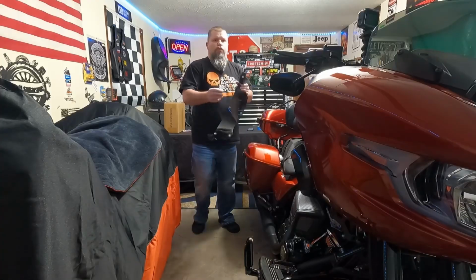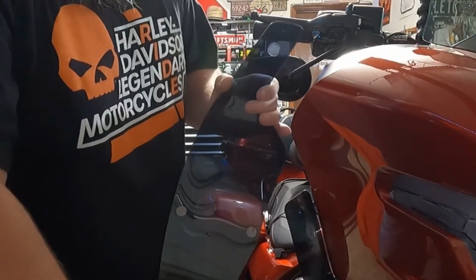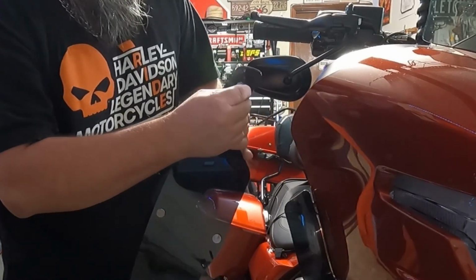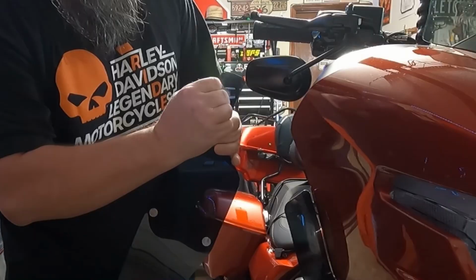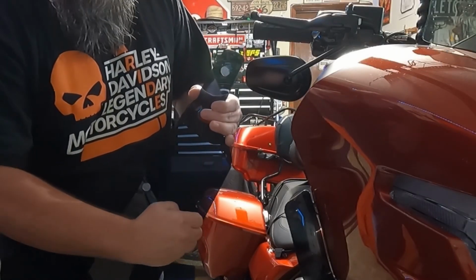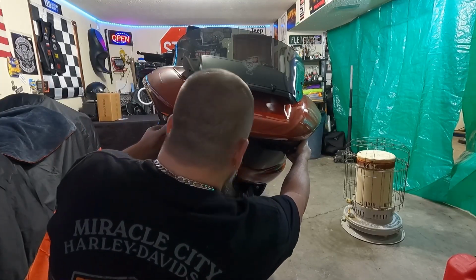Now I'm ready to remove the sticky side of the Velcro that will go to the headlight. Obviously I put on 6. However many you put on is how many you will have to remove. So I'm going to start removing these 6. And then I'll just attach it to the headlight. Line it up good, because once you stick it, that's where it's going to stay.